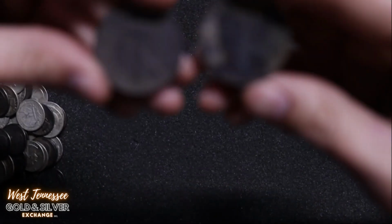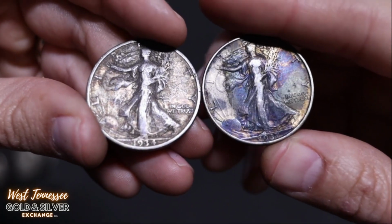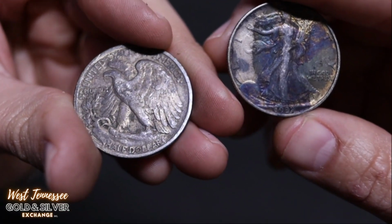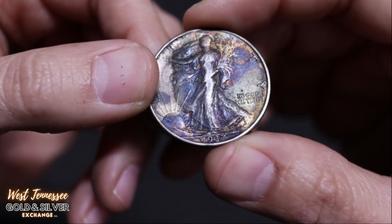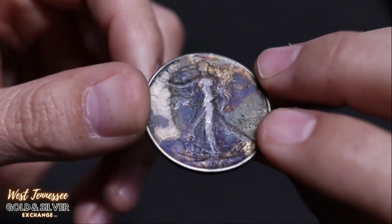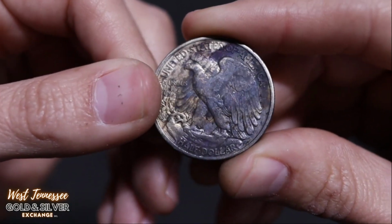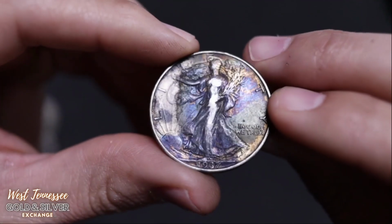Here's some Walkers. Walking Liberty halves. We've got a 34 and a 37. Again, common years. The 34 looks pretty rough, but this 37 has some really cool toning on it. Look at that, guys. That's some nice looking tone on this 37. Not bad at all. I kind of like the way this one looks. Might put it in a flip and keep it for myself, or you might see it in an auction.